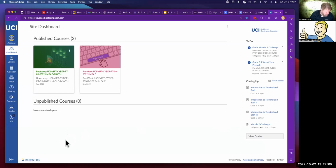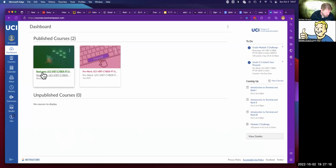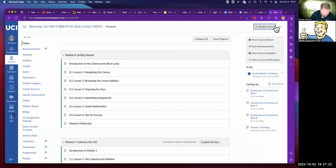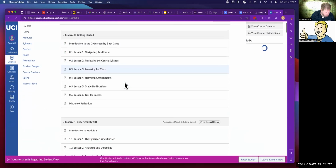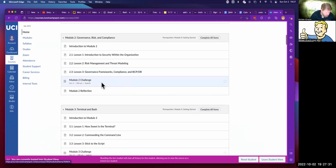Okay, so let's quickly go through submitting the homework for week number 2. Log into courses.bootcampspot.com, go to your dashboard, then go to the bootcamp class, and then scroll down to the week number 2 challenge, which is the Module 2 challenge right here.